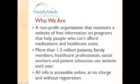Okay, so who are we? We are a national nonprofit organization. We maintain a website of free information on programs that help people who can't afford medications and healthcare costs. More than 1.3 million patients, family members, healthcare professionals, social workers, and patient advocates, as well as many other people, use our website each year. And all of our information on our website is accessible online, at no charge, and without registration.